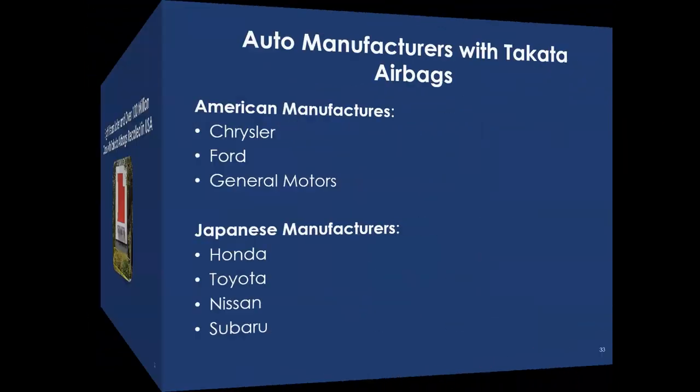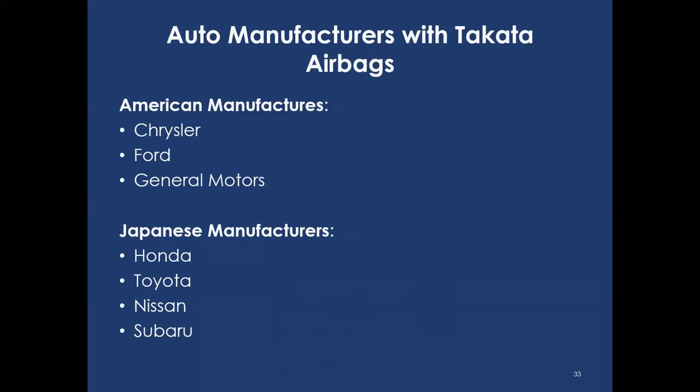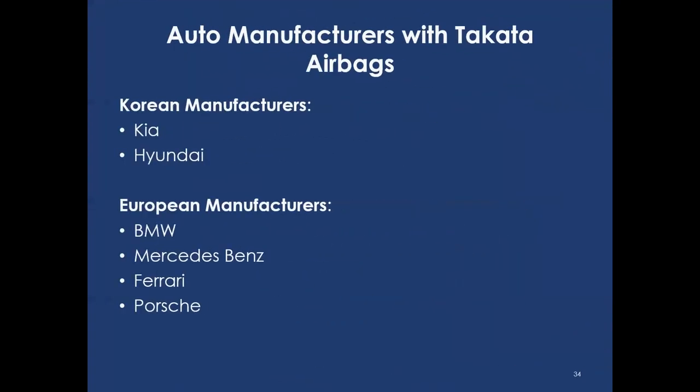So who are the automobile manufacturers that have utilized Takata airbags? Chrysler, Ford, and General Motors here in the United States. The Japanese are Honda, Toyota, Nissan, Subaru, Koreans, Kia, Hyundai, and even your European manufacturers, BMW, Mercedes, Ferrari, and Porsche use Takata airbags in some of their vehicles. The only manufacturer who did not was Volvo.